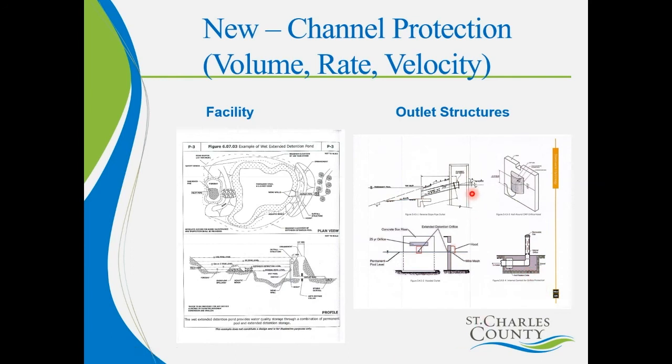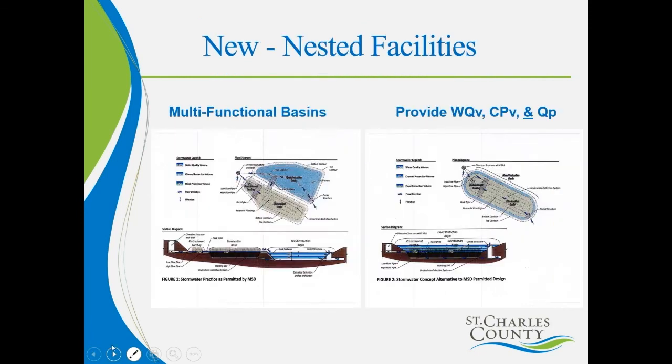Again, it's going to be important. The size of the orifice openings is regulated in our design criteria, as is how you protect those orifice openings. This is going to be our preferred method, where that pipe's inverted underneath the water. And that's going to help prevent clogging and debris. That's our concern there, because those openings get so small. We're strongly encouraging, again, these nested facilities.